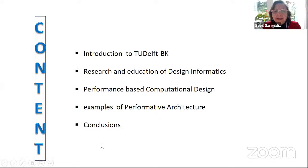I was planning to give an introduction about TU Delft Bouwkunde, what we call ABE, but you already showed that video, so I skipped that part, of course. And I will talk very briefly about the research and education activities of the chair Design Informatics, performance-based computational design, which is the core topic which we deal with, and I will provide you some examples with the conclusions.